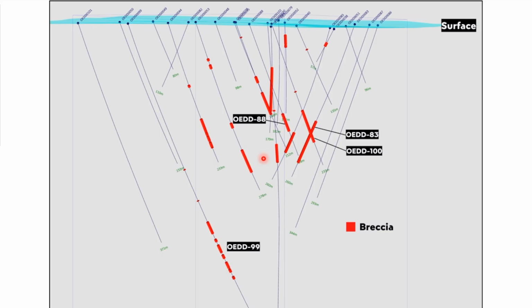So if you start to think about fold hinges and the thickening in the fold hinges, where you join those together, it's like a cylinder. If we have an average grade of 15 grams per tonne, every 100 meters of fold hinge that we find is 250,000 ounces. And we're not limited to one fold train. From the drilling that we've done, we think there are multiple fold hinges that subsequent drill programs will test. So we don't have to move very far to put together significant high-grade ounces at Charger.